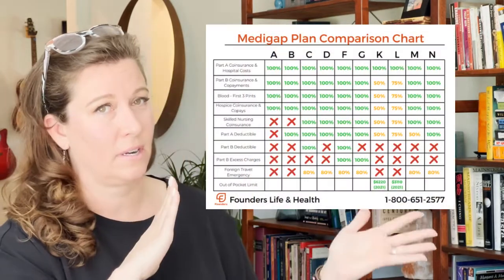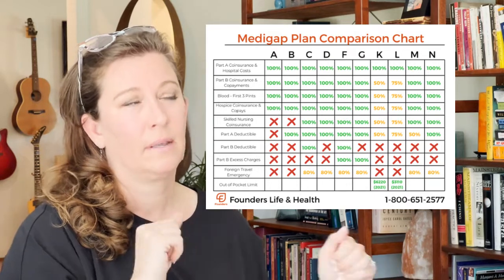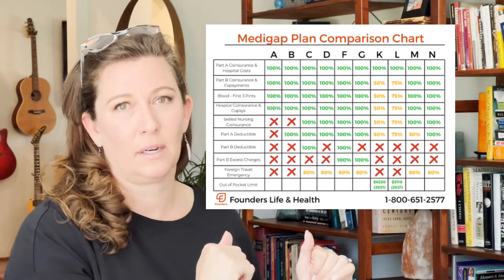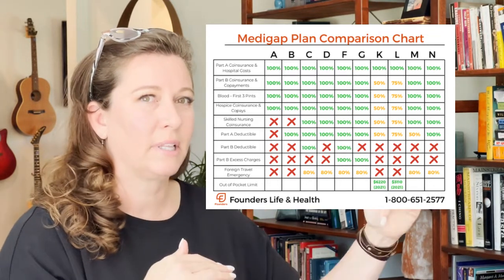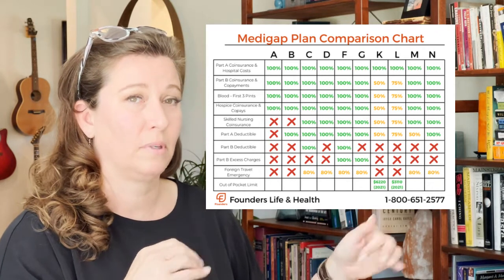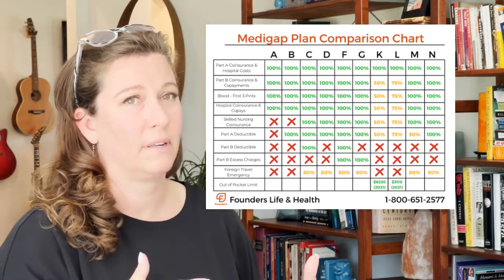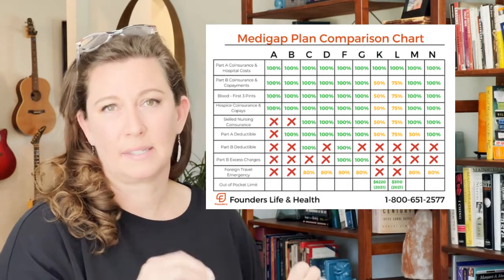If you are just getting started looking at Medicare and what's available to you in Medicare, you may or may not have seen this chart here, which outlines all of the Medicare supplement letter plans. There is a lot going on in this chart, I know. So this generally outlines all 10 of the Medicare letter plans that are available and all of the varying benefits. Decoding this bad boy can seem a little bit overwhelming, but that is exactly what we're going to be talking about today.